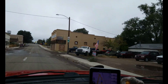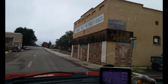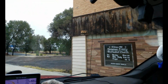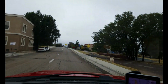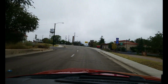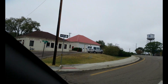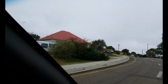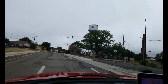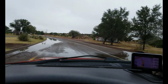A couple really nice buildings here, one on either side of the street, especially this Methodist church. It's very cool. And of course, one of my personal favorites, their fire hall. Interesting that the volunteer fire department says it wasn't established until 1941, considering the town has been here since the 1880s. Big water puddle.